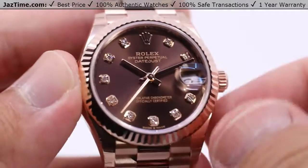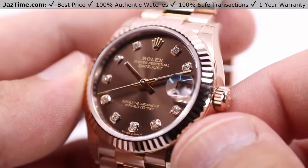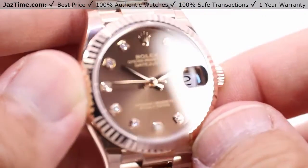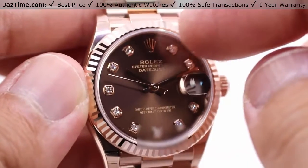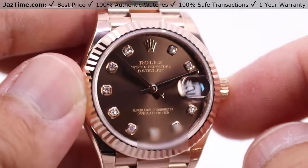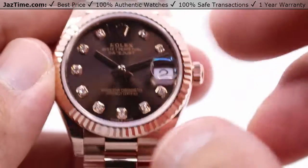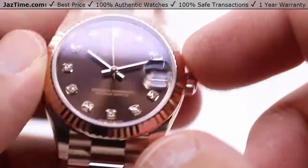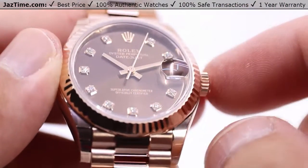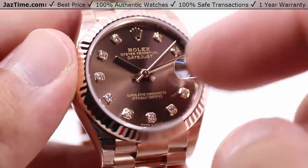And speaking of the color scheme, we do have the chocolate dial with a sunray finish on it to give it that sort of sunburst look depending on the angle at which you view it. You have 18 karat Ever-Rose gold settings for the diamonds, as well as an 18 karat red gold or Ever-Rose gold Rolex crown logo at the 12 o'clock position. And you have a date aperture, small on the dial, large under the Cyclops lens as part of the sapphire crystal on the front of this case. 18 karat Ever-Rose gold hands as well.